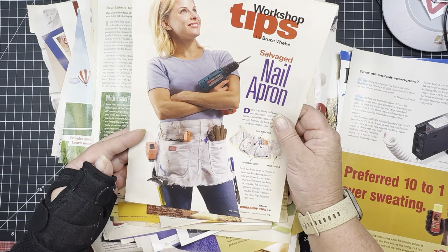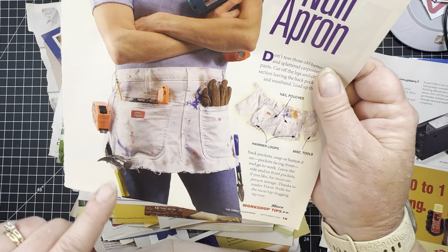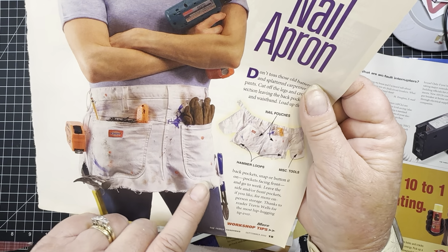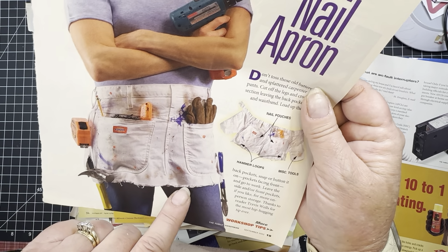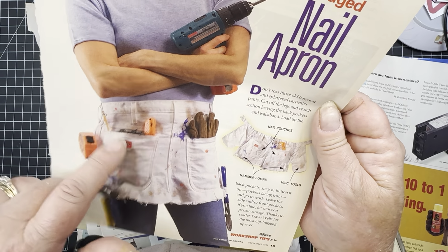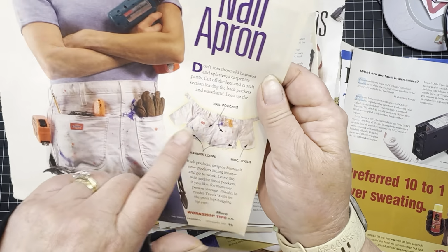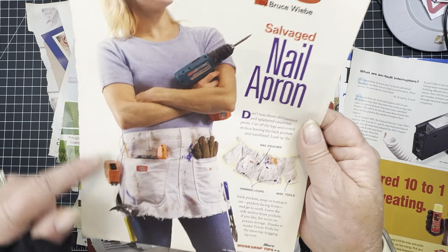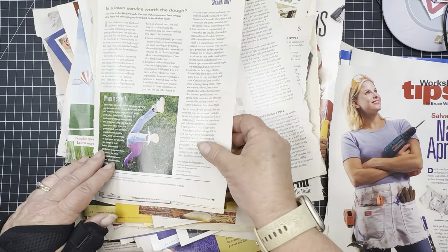So this lady with the apron, look at the apron though. Isn't this clever? She took a pair of pants, some Dickies pants, and she made an apron out of it. She kept the back pockets as nail pouches. So it's a salvage nail apron. I thought that was so cool, but I'm going to fussy cut her.